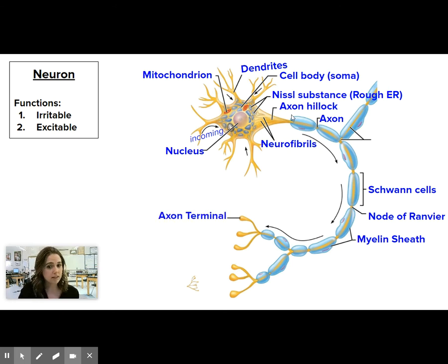And continuing down to the very end, you know that the end of our axon is called the axon terminal. And then this last label here: some axons have branches coming off of them. If they have a branch coming off, it's called a collateral branch because it's coming off of the side. All right, those are your parts of the neuron. More on their functions later, of course.